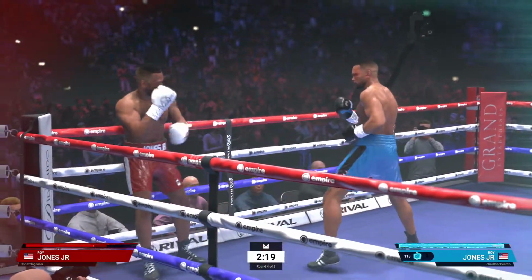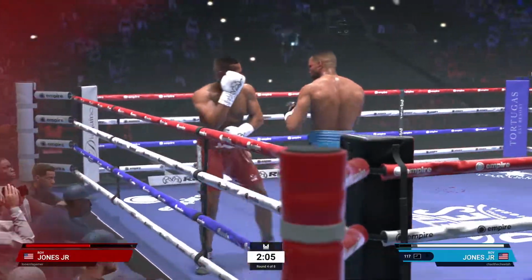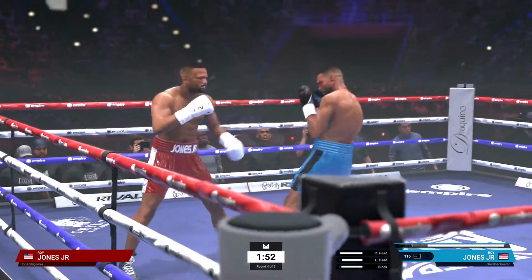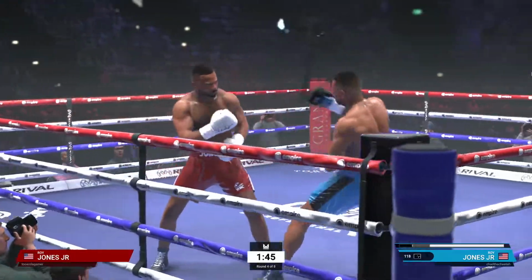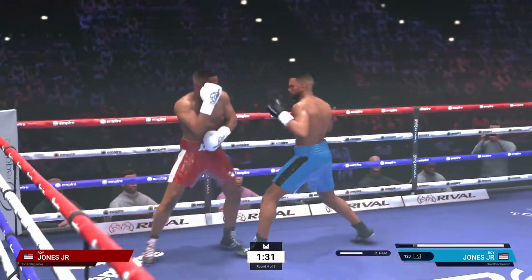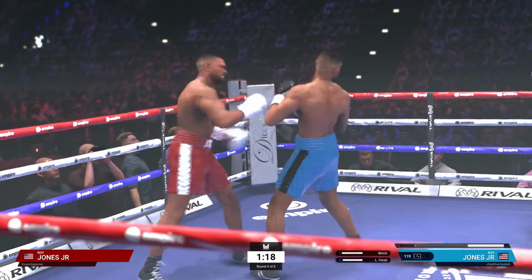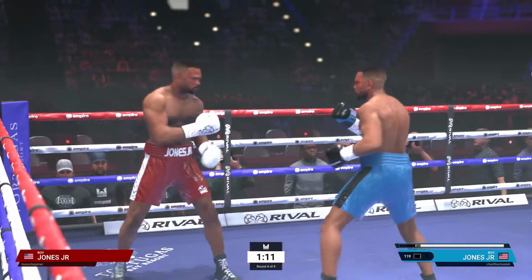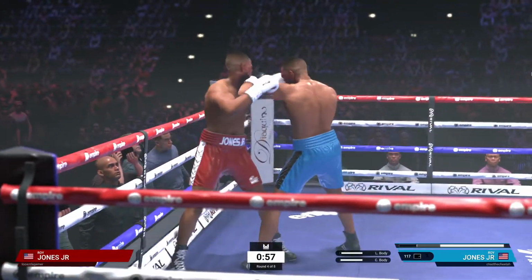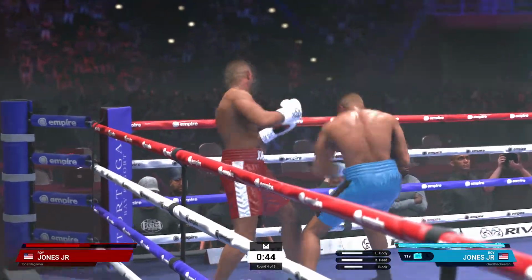Where was the defense? Why weren't they covering up? Why weren't they more cautious? This is going to be a firefight, you can tell already. And we're only halfway done. Halfway through this incredible round. Can they finish it?